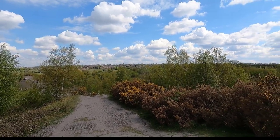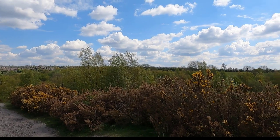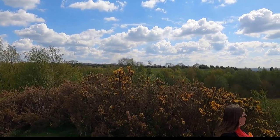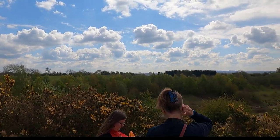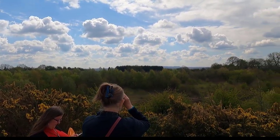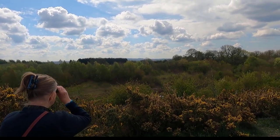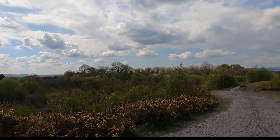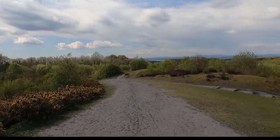This brings us then, as we swing round, we'll be looking over towards Dudley. And then over towards Stourbridge and the Clent Hills and the Malvern Hills. And we'll come back to the path that we just came up.